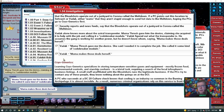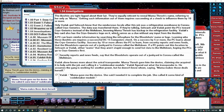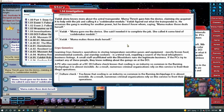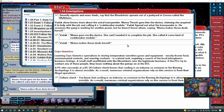And if they press her on who Mama Throsh is, she says Mama makes those deals herself. Now, one thing I do want to make sure of: it specifically says they don't use her name, so I want to get rid of that. Mama gave me the device. Mama makes those deals herself. All right, that's how you do it. And there are two different ways you can make it: a story entry that pops up in chat, or an actual speech bubble.